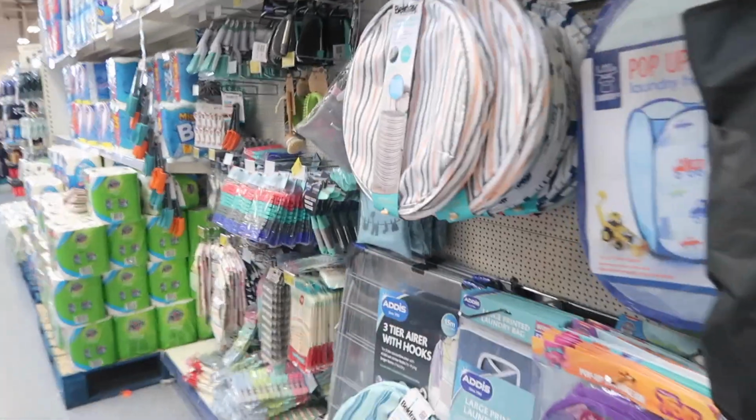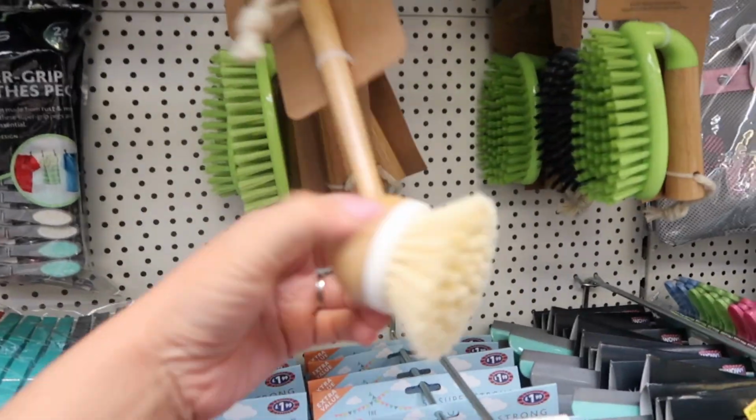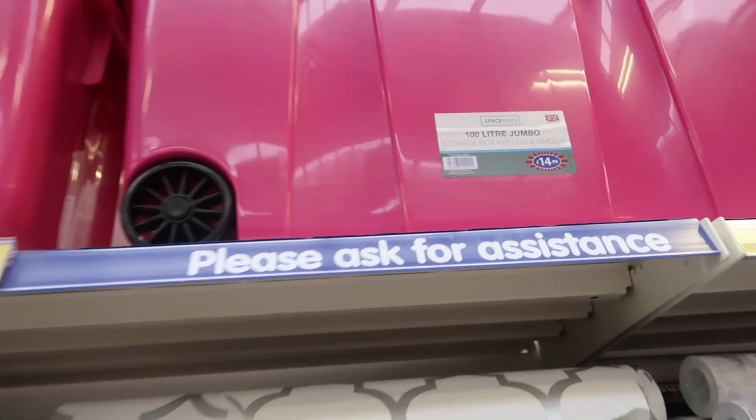Right, so I'm in B&M and I'm trying to find some storage boxes so we can start packing our stuff up, and I keep getting distracted by things like this. This one looks pretty good, but I'm unsure whether to get it or not because it's $14.99, but the fact it's on wheels is good.